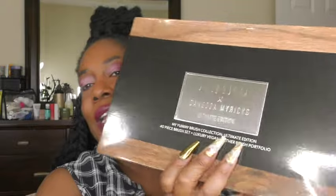Alright, so here is the box. Now this is the entire set, all 40 brushes, okay? Now they do have sets. So if you don't want to get all 40, which, child, who needs all 40? None of us. There are different sets that you can get. I do believe she has them on her Instagram as of today. Actually, let me see if I can find the paper so I can definitely tell you.